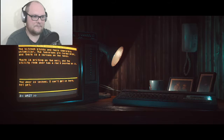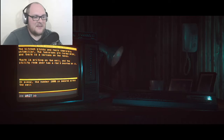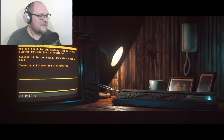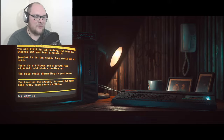Look at writing. Fuck me. In blood, the number 1986 is smeared across the wall. Okay, go back. That's the code. You step back to the hallway. Your shoes are wet. Look, it's actually on the wall. There it is, 1986. Fuck it, I didn't notice that before. Go upstairs. You head upstairs to where the noise came from. The stairs creak.